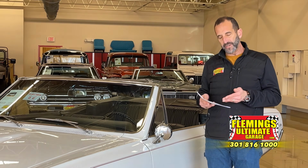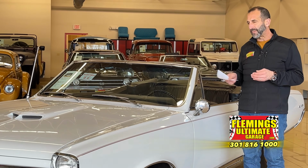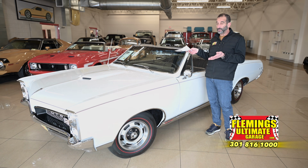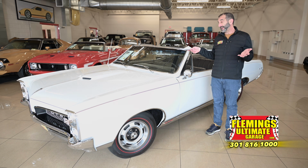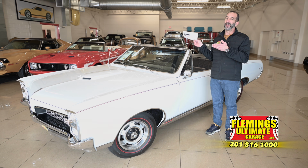If there's 1,800 of these built, and there were 81,000 GTOs built that year, 1,800 HO convertibles, right? How many are left? How many are left? Is it possible that this is the last one like it? Could be, you never know. You might not ever see another one like it if you went to a car show, and that, my friend, is what makes a collector car a collector car.